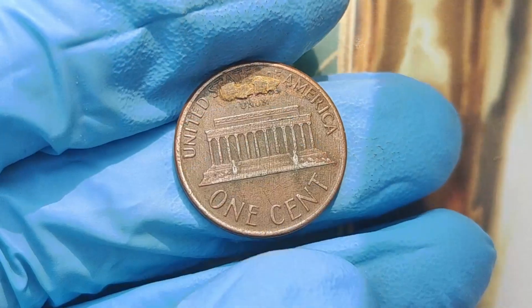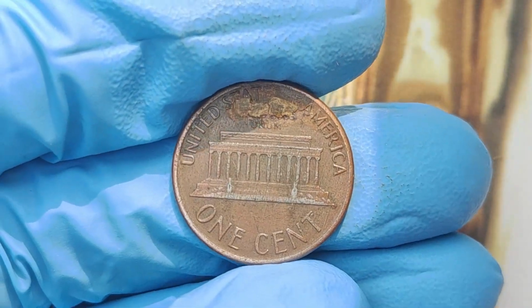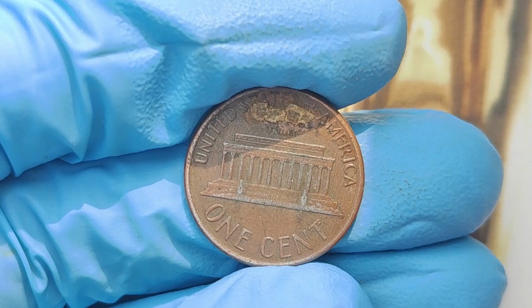Your journey to wealth could start with a single penny. The question is, are you ready to cash in?